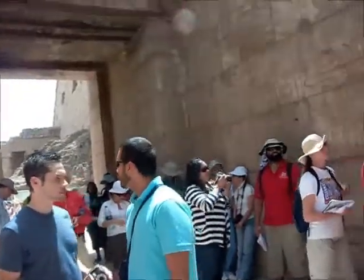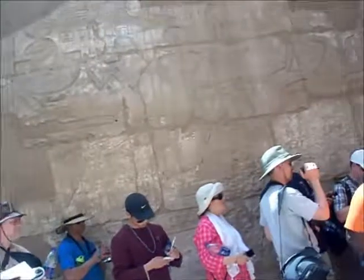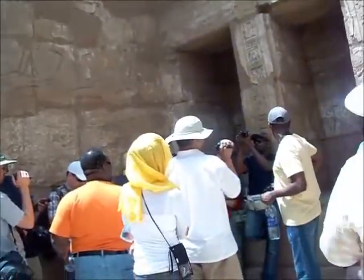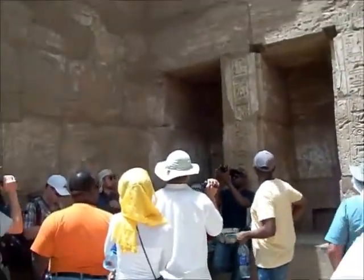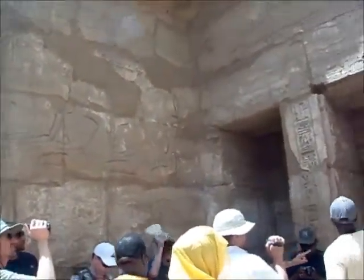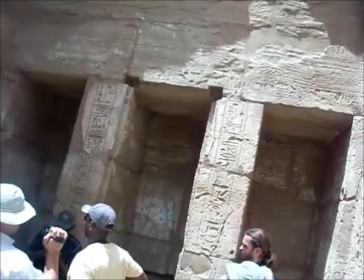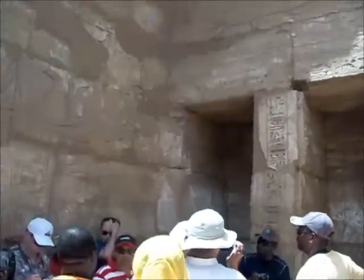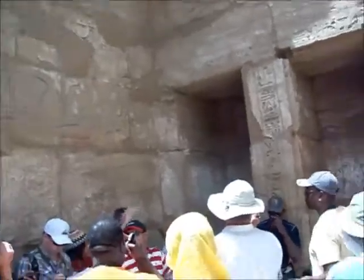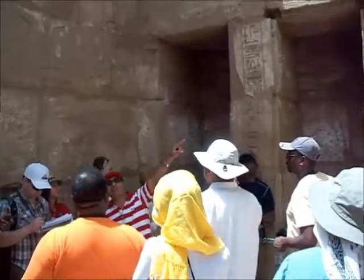Behind me here, you can see 3 niches. The one here, in the middle, is to place the figure of Amun-Ra. The one to the right hand side is for the wife of Amun-Ra, the goddess called Mut. And the third one here is for the third member of the Holy Triad. He is Khonsu, the moon god. What I am telling you is depicted on the wall.